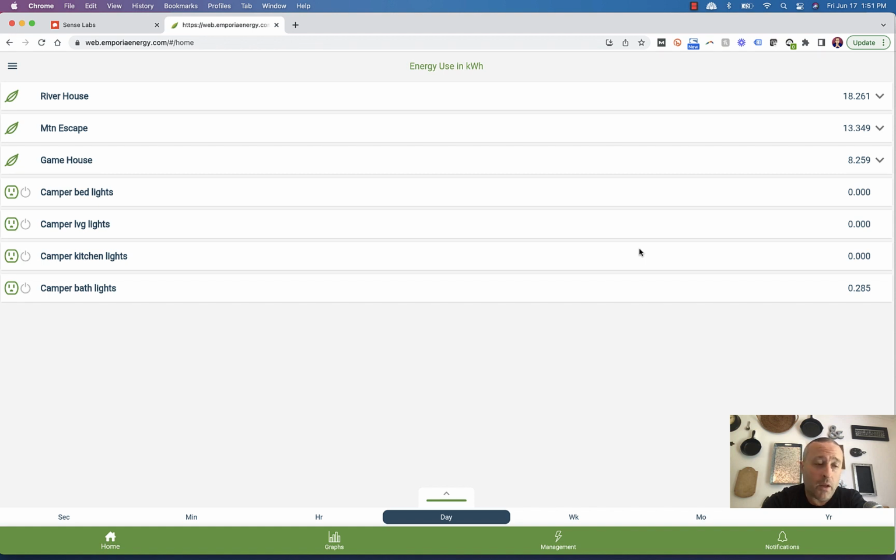And the Emporia, it's a nice little product. And I love that I can look at multiple houses easily in the same account.